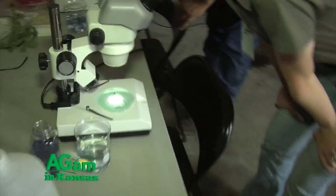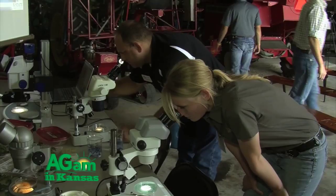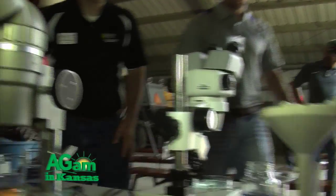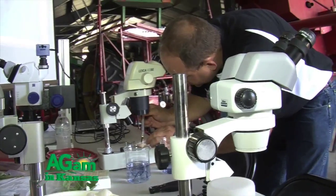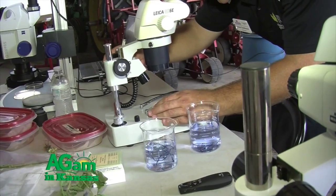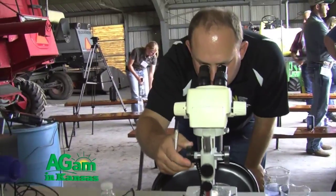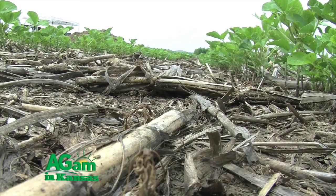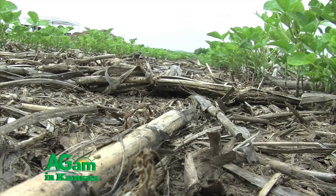Certainly our growing plants are an important piece of that. The plant roots release carbon compounds and sugars that are a great food source for fungi and bacteria. But if we think about our growing crops, they're only on the field for a short period of time, and so one of the practices that's coming into favor is cover crops and keeping living roots in our soil system and our cropping systems for the entire growing season, if that's at all possible.